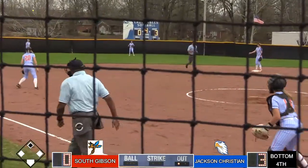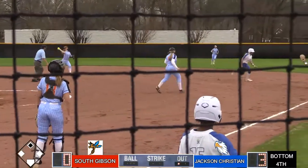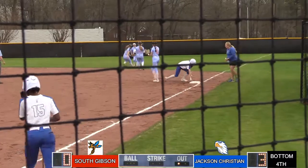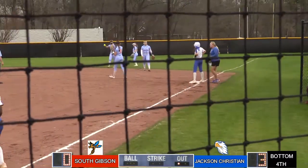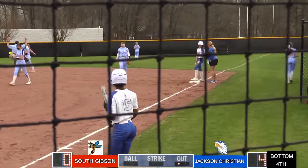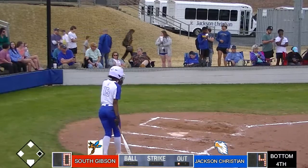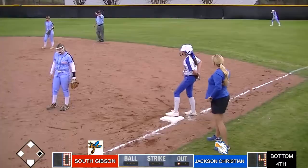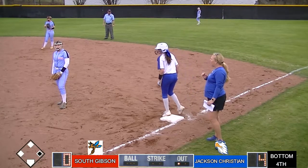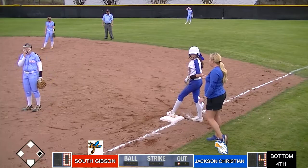They're going to challenge the plate. Here comes the throw. It's cut off. Now they've got the runner hung up. Let's see if the runner can get back. And does, because the throw gets away, but no advancement. And it looks like the fourth run of the game has come across the plate. And we've got one in the first, one in the third, and now two in the bottom of the fourth for a total of four runs. Catcher wisely goes out to talk to Whitmore. Boy, Bailey Robinson tattooed that one.